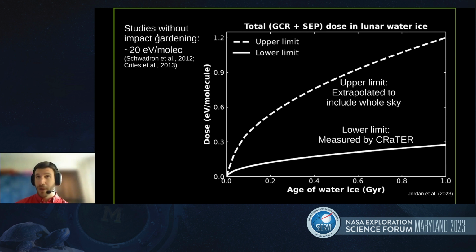And it's important to point out that there have been studies that have done this. Nathan Schwadron et al. in 2012 and Sarah Kreitz in 2013 have done this, either using GCR models or observations, again, from CRaTER. But by not including gardening, they actually overestimate the total dose by an order of magnitude or more. So it's a really important process to include.